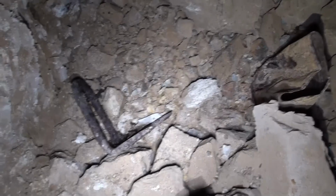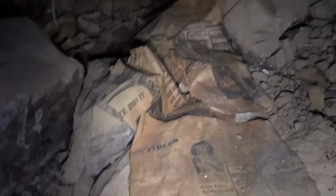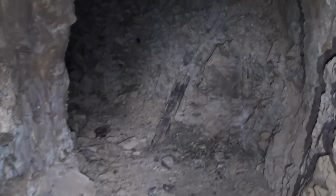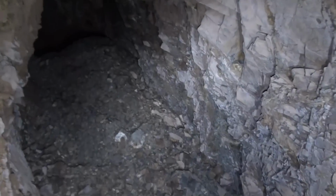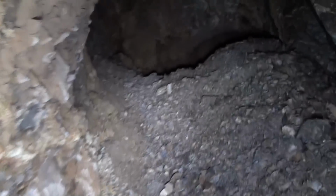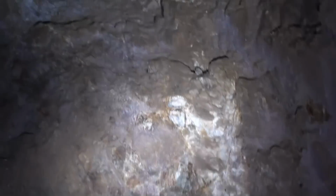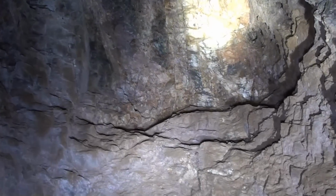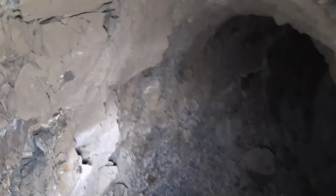So, here are a few things. Here's a ladder clamp. Looks like a newspaper. A grease swab can. I'll come back to the newspaper once I get my bearings here again. Whew. Once again, just a short drift that's been partially backfilled. Yeah, I can see that just ends right there. And they've backfilled this part. And there's part of the quartz vein that is still here. Tough mine to explore.